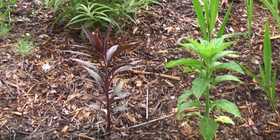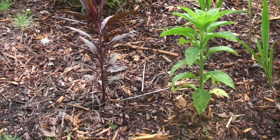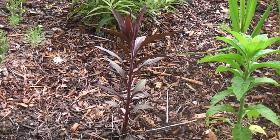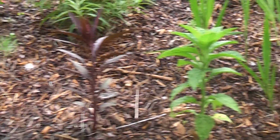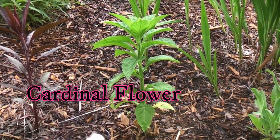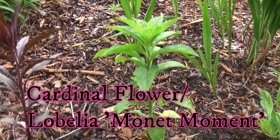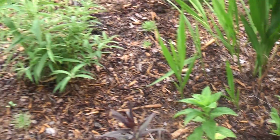Here, both of these are a type of cardinal flower, a cultivar. This one is called Black Truffles. Not really grown that much this year, and I'll have to consult my notes and tell you what this one right here is. Okay, moving on.